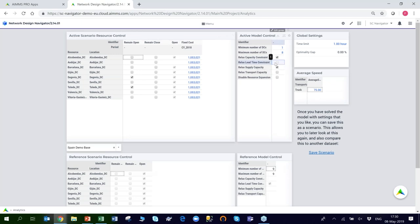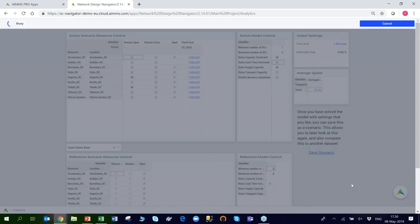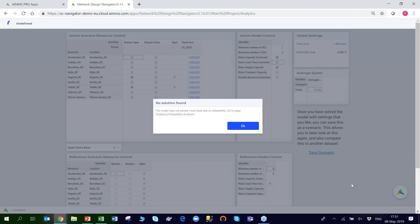But what I'm going to do here for the last scenario is say, well, what happens if I take that checkbox off, which is the relaxed lead time? We know the model is going to run infeasible, because it can't reach those customers because they take longer than 4 or 5 hours. But what I want to show you is how we highlight which customers those are, and that becomes really useful from an exception management point of view.